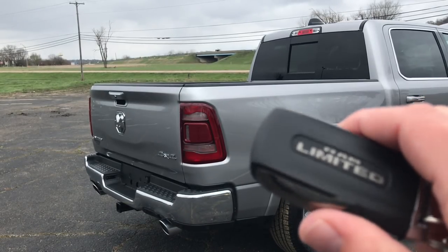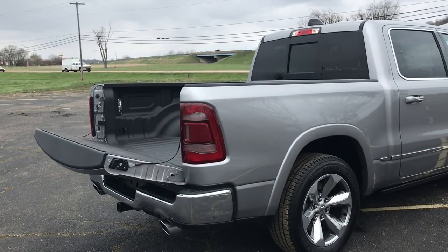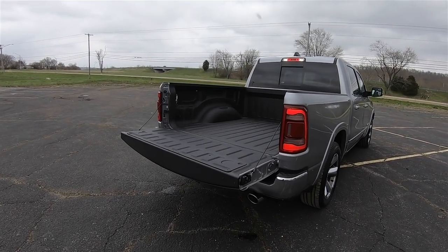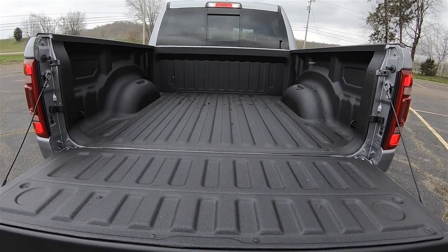This truck does feature a remote opening tailgate. Just by double pressing the button on the key fob will remotely open the tailgate. And this vehicle is equipped with a 5'7" cargo box. The tailgate is dampened to assist in opening and closing.